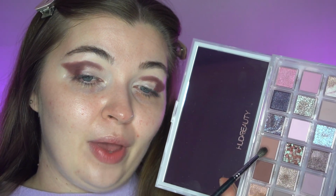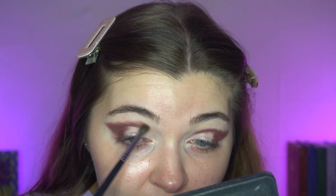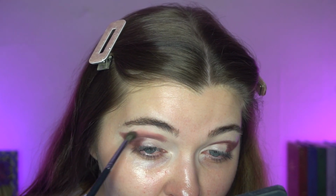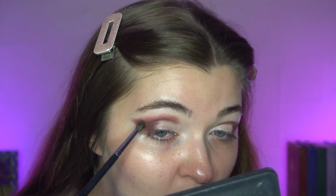So, yeah. I'm then going to take a little bit of Gratitude, I think, which is the shade next to it. Just a tiny bit. I do want to pull it more pink. So, yeah. Just going to use a little bit of that shade to blend it out. A tiny bit more. Even just using them shades though, like, them shades are gorgeous.